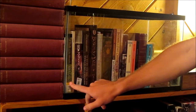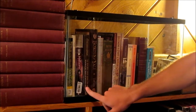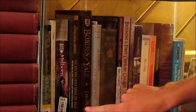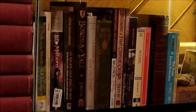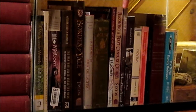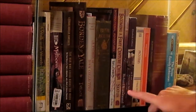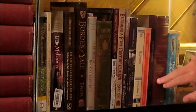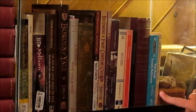We have A Walk in the Woods by Bill Bryson, Students of New Testament Greek, Mistborn by Brandon Sanderson, The Man Who Loved Books Too Much by Allison Hoover Bartlett, Borden of Yale by Taylor, A Primer of Book Collecting, Bush Aglow, The Life of Moody by Day, International Adventures, Bruchko by Bruce Olson, Becoming a First Century Church by Dr. Charles Sexton, Torture for Christ by Richard Wurmbrand, Elizabeth Gilbert's The Last American Man, two commentaries on Proverbs, a collection of verses, The Greek Treasure by Irving Stone, Swiss Family Robinson by J.D. Wyss, and The Hound of the Baskervilles by Arthur Conan Doyle.